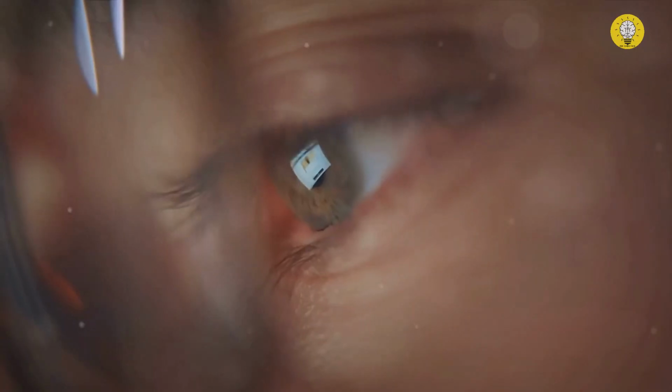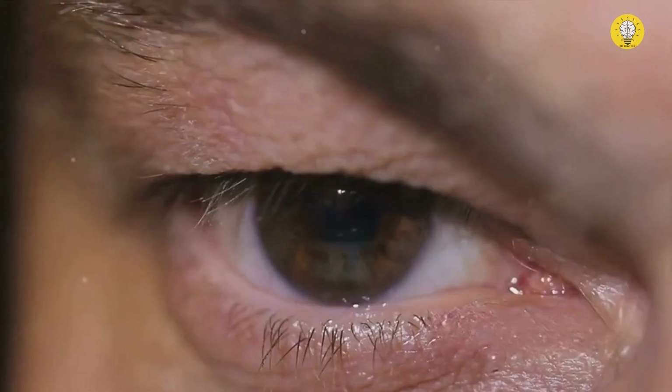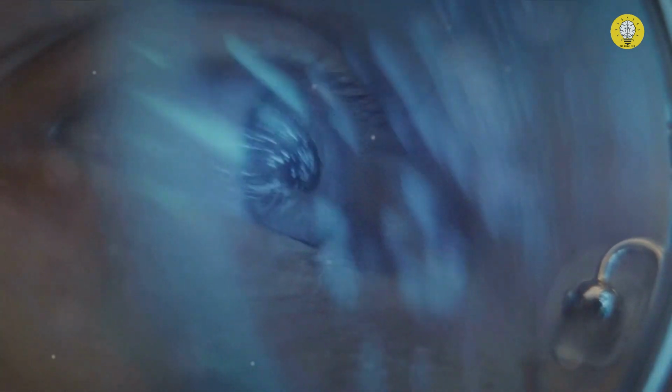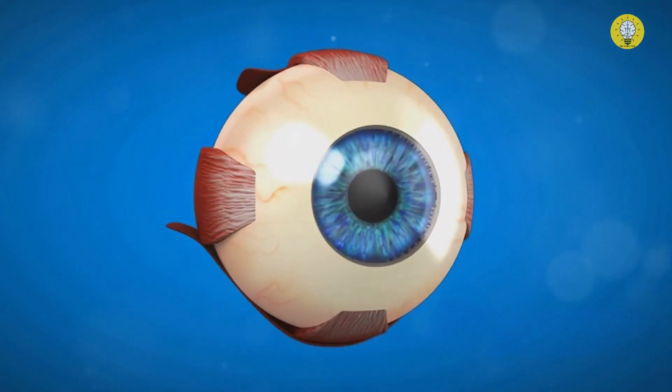They are your windows to the world, gathering visual information that your brain translates into images. It's a complex process happening so fast you don't even notice it. Our eyes are incredible organs, responsible for capturing and processing visual information at lightning speed. Now, we will break down the process step by step.